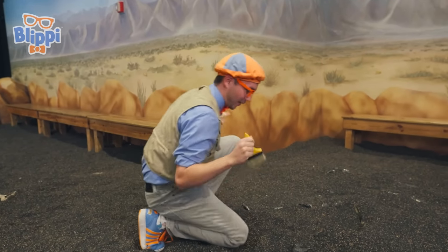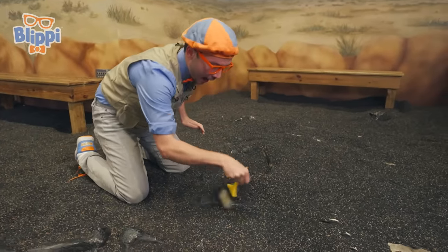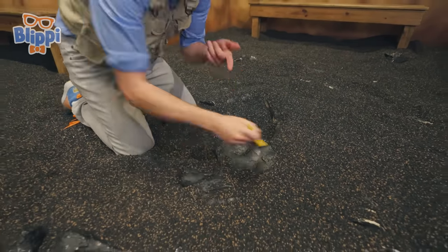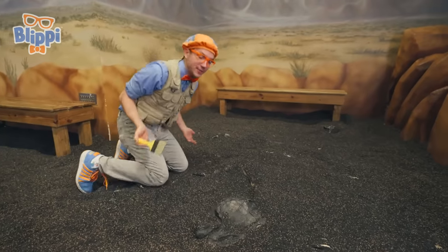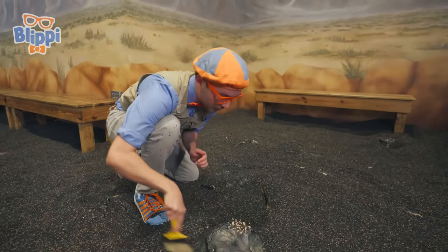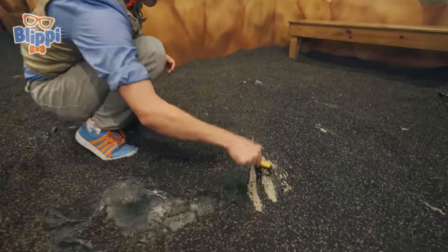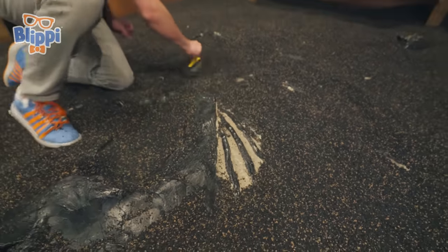Well, here we go. Ooh, let's see what we can find. Oh, brushing away. Whoa, check it out. It's a fossil. I wonder if this is a dinosaur. What kind of creature this could be? Whoa, check it out. Huh, are those fingers? Whoa, this looks really cool.